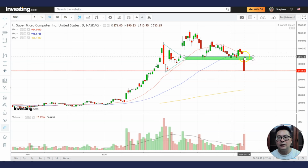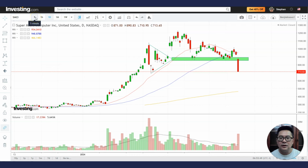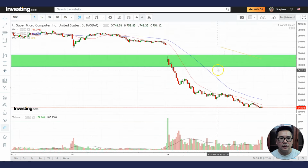Only when Friday it gapped down significantly, and this started a waterfall cascade lower. The entire day it was just red all the way. So when a stock drops below a significant area of support, there is bound to be a lot of heavy selling. Now let's take a look at the 5-minute chart and you'll understand a lot more.